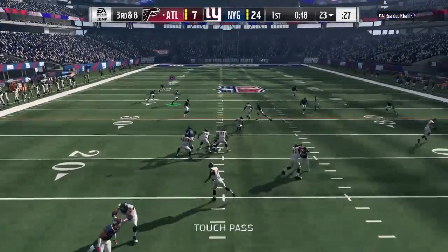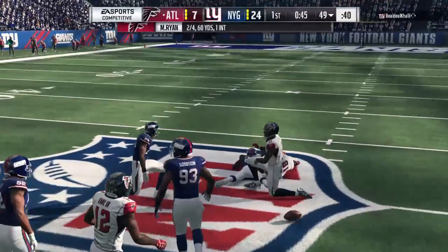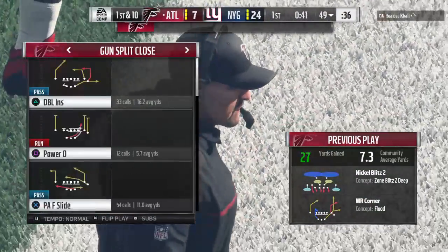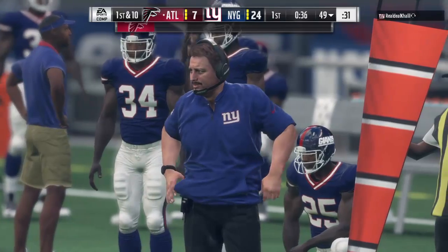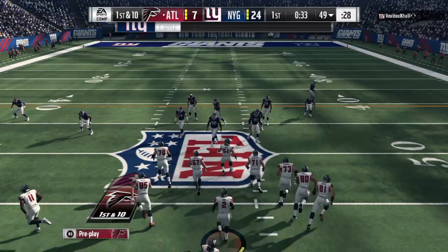On 3rd down, Ryan. It's caught. Jones. And he takes this one just shy of midfield all the way to the 49. A very solid gain of 27. So after that big play, let's see if they can catch their defense maybe on their heels.